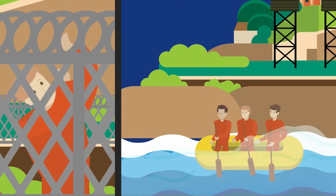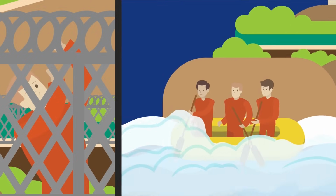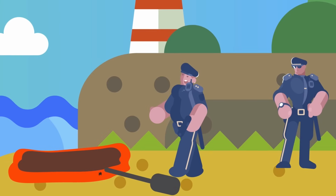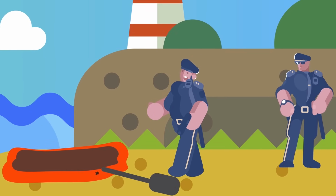the men inflated their raft and then rode into the dense fog, trying to reach Angel Island 2 miles to the north. In the ensuing manhunt, police would recover one of the paddles and bits of raft and life preservers, but no sign of the men.